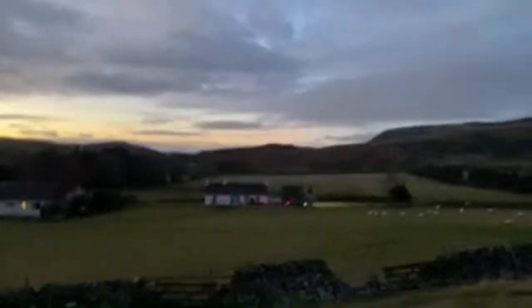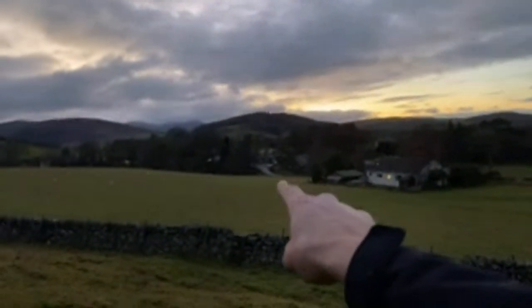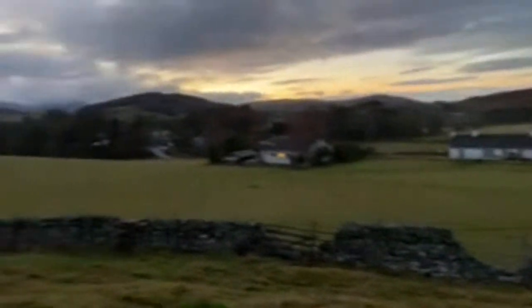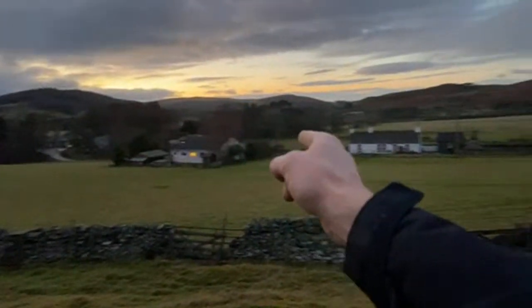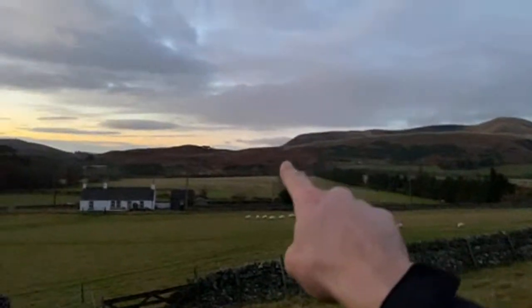I think I jumped the fence over there and walked. I'm sure my car's over there, guys. I can actually see it. But I don't want to just beeline. There's a house there and there's sheep everywhere. So I'm going to walk round and come back down the road. And there's that mast that's been keeping this stream going. You hear these wee birds?